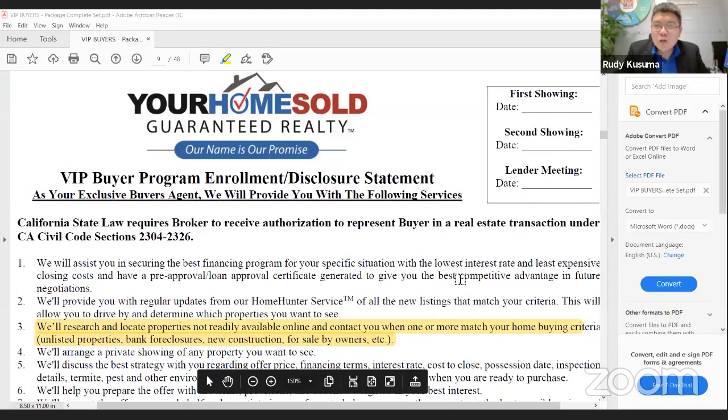If you're thinking of buying a house, when you call any real estate agent here at Your Home Sold Guaranteed Realty, have peace of mind that if you are our VIP buyers client, every day we will show you homes that match your criteria, including homes that are hard to find online, like for sale by owner, unlisted properties, bank foreclosures, and new constructions.